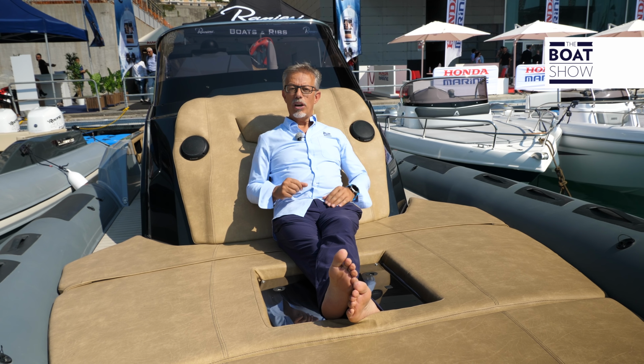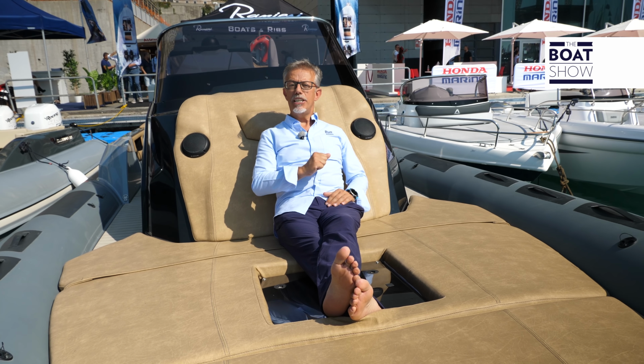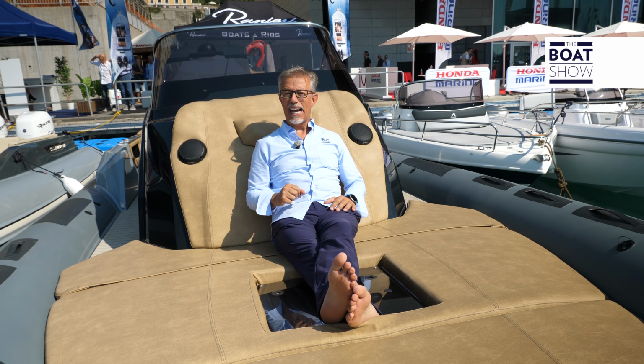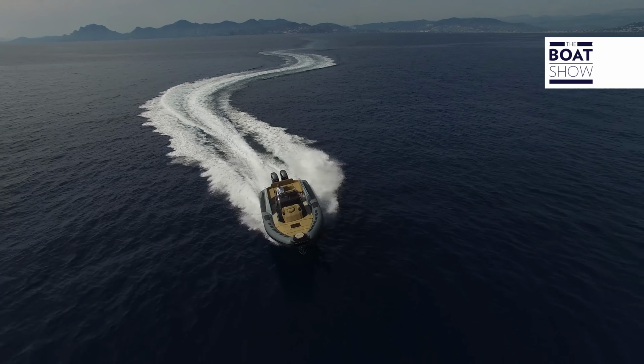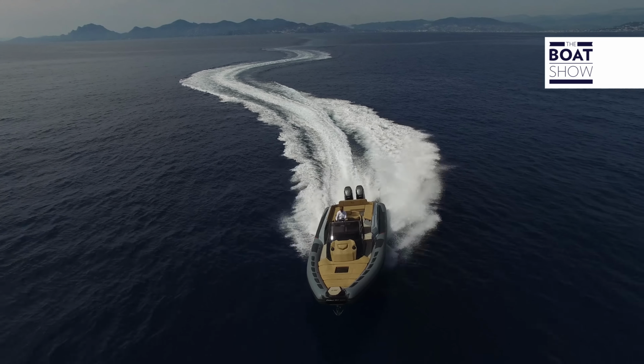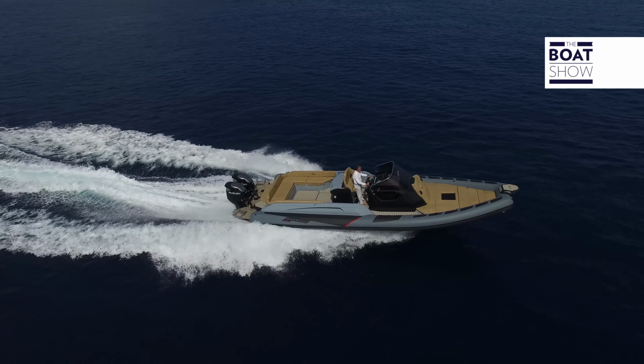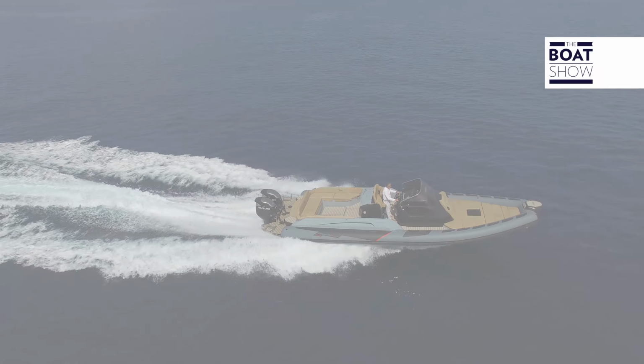Here's a rib that's looking to attract yacht owners, looking for a sporty but elegant boat. Ranieri International have built it from tip to toe. Name? The Cayman 38 Executive, and this is the Trofeo version.